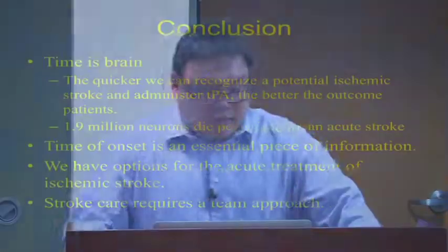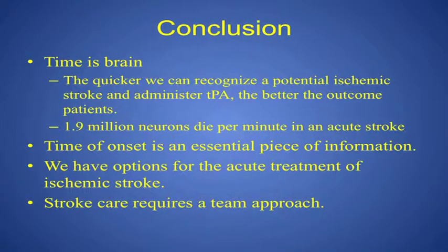Okay, so to conclude, time is brain. The quicker we can recognize a potential ischemic stroke patient, again, lack of blood flow, we can administer the IV TPA and better the outcome of patients. Again, around 2 million neurons die per minute when you're having an acute stroke. Time of onset is a very important piece of information for us. We need to know exactly when they were either normal or, if you're standing and you see them having the stroke, we need that piece of information because again, it's very time sensitive.